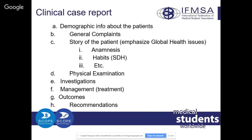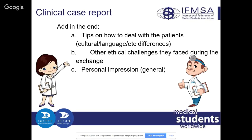Then recommendations, which means the recommendations given by the treating doctor to the patient. So at this point, it is important to discuss this patient with a tutor in the hospital as well. The student is expected to discuss this with the tutor deeply.